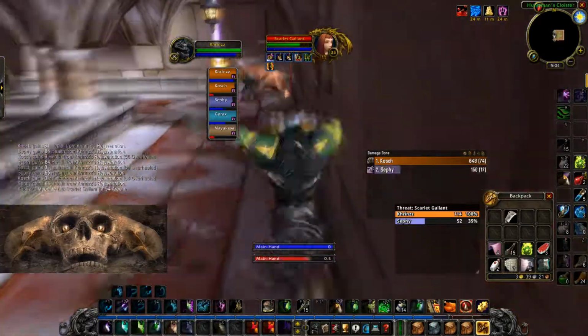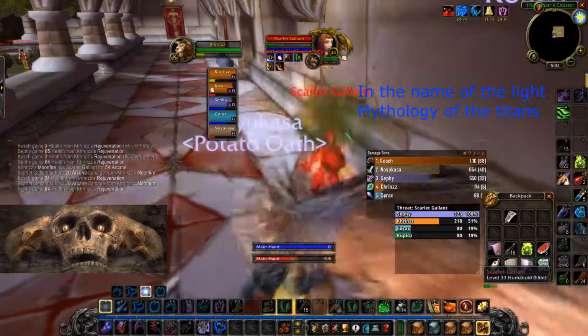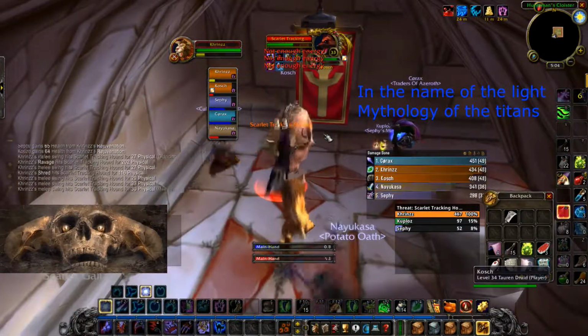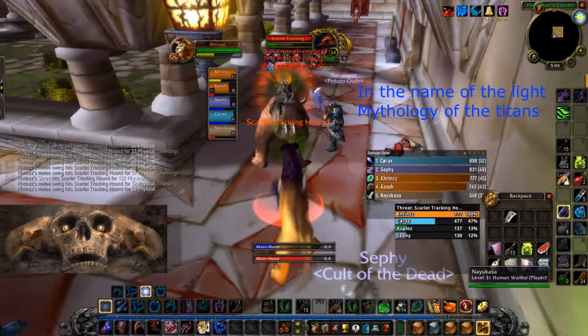For the Alliance, you want to pick up In the Name of the Light from Raleigh the Devout in the Southshore Inn, as well as Mythology of the Titans from Librarian Mae Paledust in Ironforge.